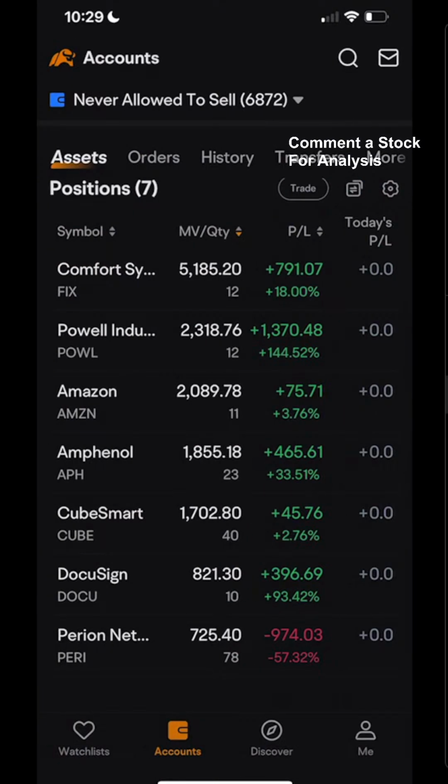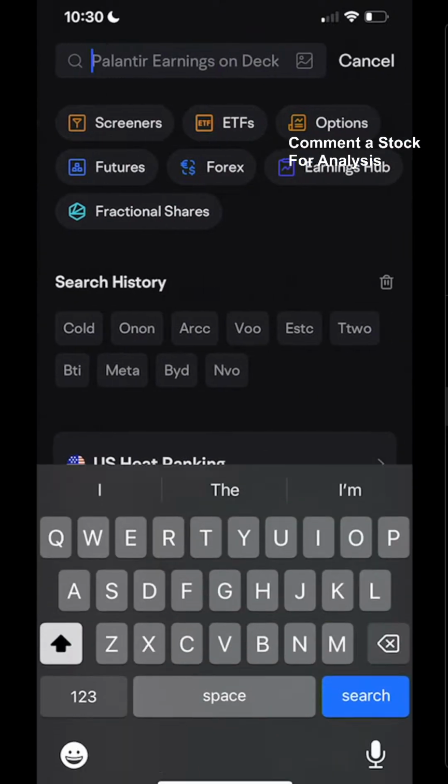What's the best stocks to invest in? Not financial advice. Yeah, I like Google, Meta, Amazon. Yeah, the S&P 500.